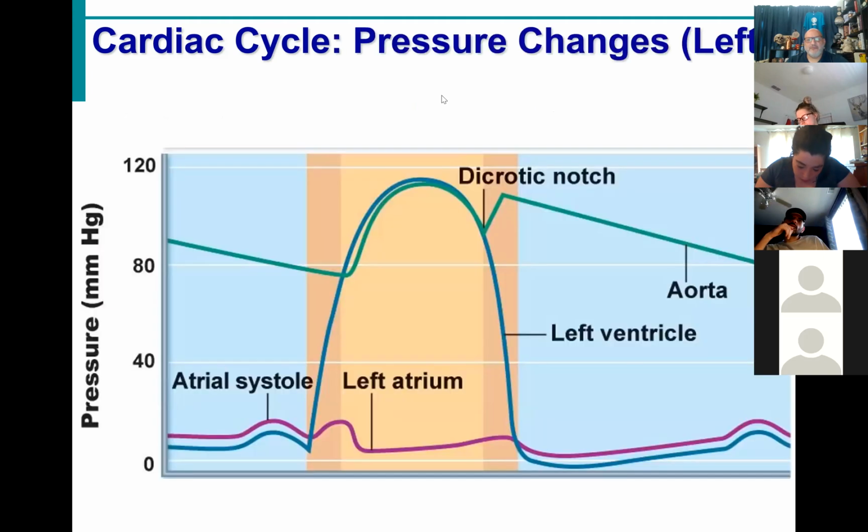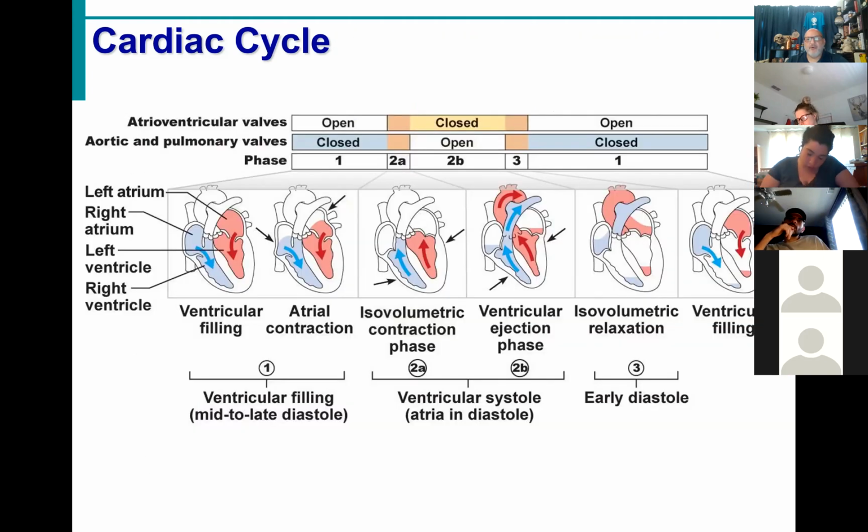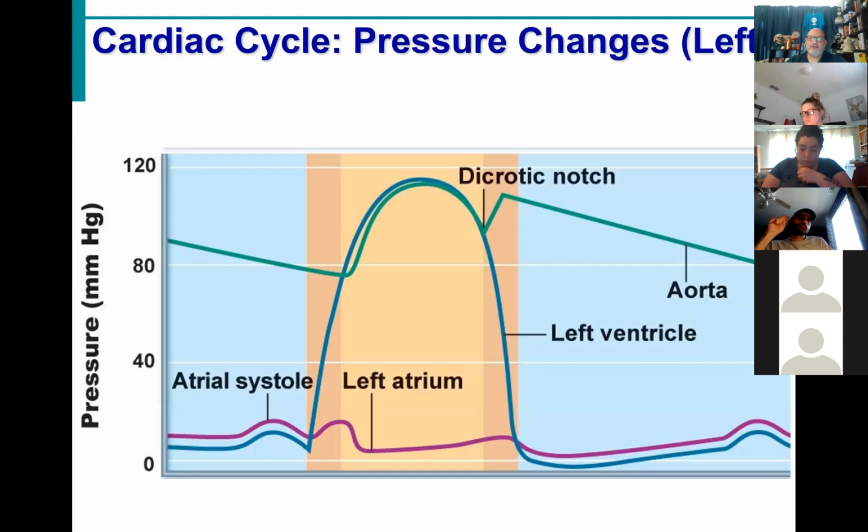Hopefully this makes some semblance of sense. But for me, what really helps is the other part of this chart, this right here. I know at first when you look at this, it may look a little scary. But let's actually take a few minutes to go through this. And if we do, I think it can really help us to show what's going on in the heart.